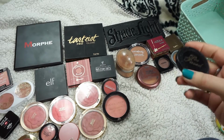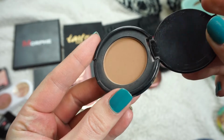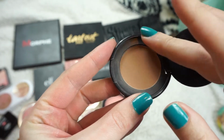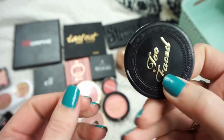This next bronzer over here is a deluxe size sample of the Too Faced Chocolate Soleil bronzer, and I really don't use this one too often because I have another deluxe size sample in a palette that I'm currently panning. So once that one's gone though, I think I want to continue using it, so I am going to hold on to this guy as well.